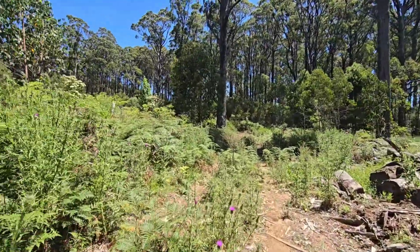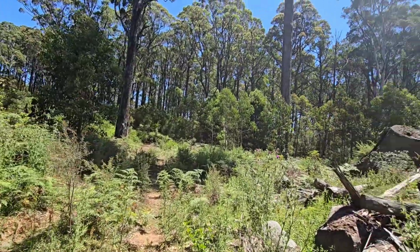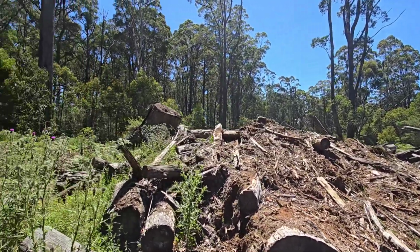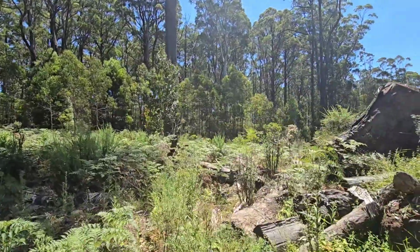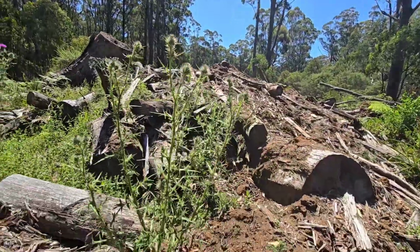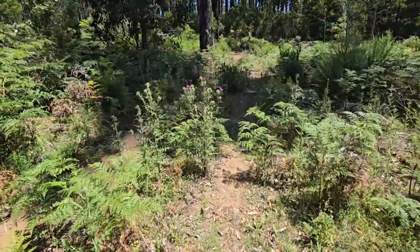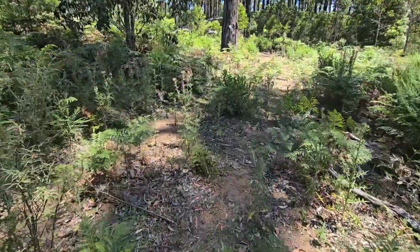I do like this bracken. It's actually quite a nice, beautiful plant. So in here you should be able to see reptiles, snakes. They like to inhabit this place. Brown snakes, copperheads, red-bellied black. Messy, huh? Yeah, keep away from this stuff. This is thistle. That hurts. Go over this stuff, that should be fine.